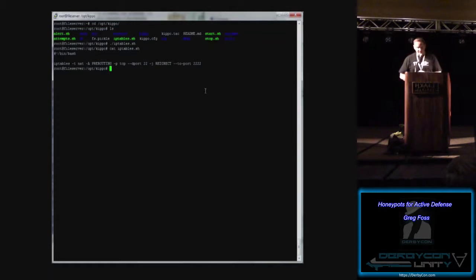So what we did here is we just ran our IP tables script, which essentially all this does is it forwards any request destined for port 22 to port 2222, which is where we're actually spinning up the honeypot. So now we're going to change permit. We're going to change to our Kippo user.